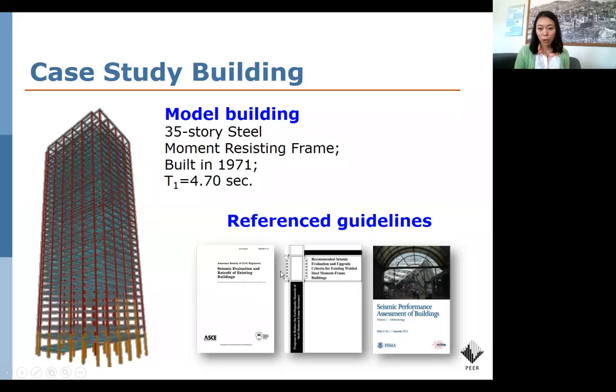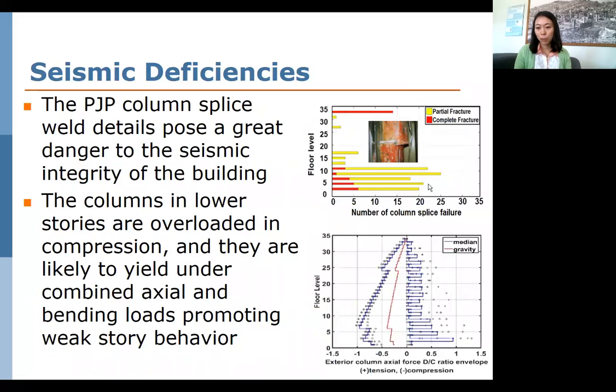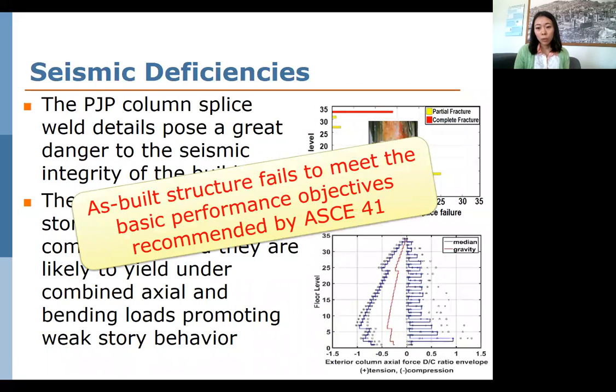Regardless of which document we use, there are several common seismic vulnerabilities identified with this building. Specifically, it has a significant tendency to form weak stories and correspondingly has an unacceptably large number of beam-to-column connections that fail at this most concentrated deformation zone. The columns also pose big problems in this building. There was widespread column splice fracture on the tension side, and the columns are also inadequate in compression. So in short, this building in its as-built condition would fail to meet the basic performance objective recommended by ASCE 41. Then the question is whether we can find some feasible ways to improve its performance.